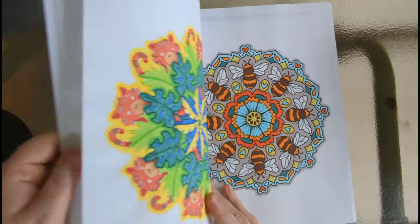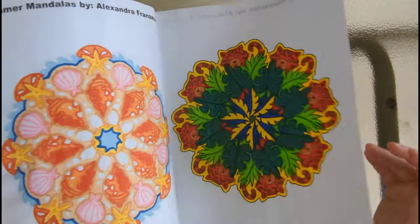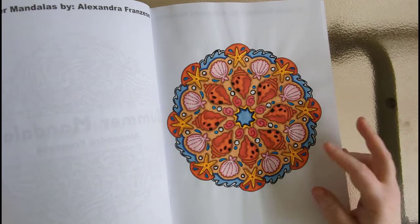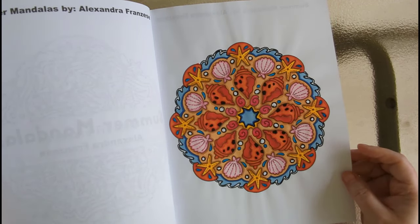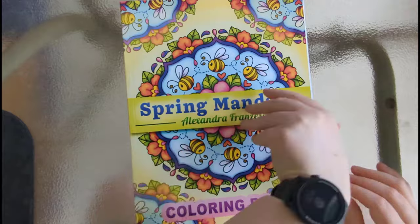But like this one was a palette, and I've actually got most of these labeled. That one I used a black glaze Jelly Roll gel pen, which I really like because of the look they give. Spring mandalas.